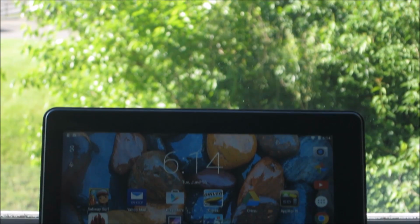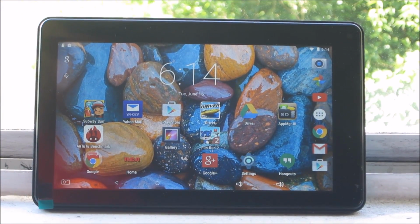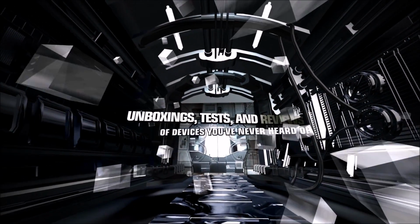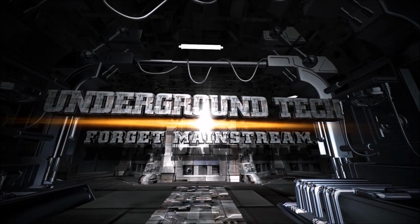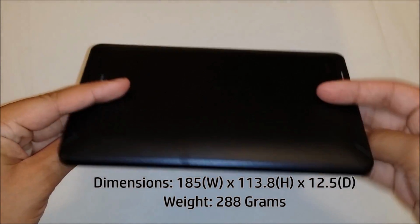This year we have the RCA 7 Voyager 2, the successor to the Voyager that some of you know from 2014. Let's see just how much has improved from last year and if it's still worth buying. The Voyager 2 looks and feels the same as last year's model, same thickness, dimensions, and weight.